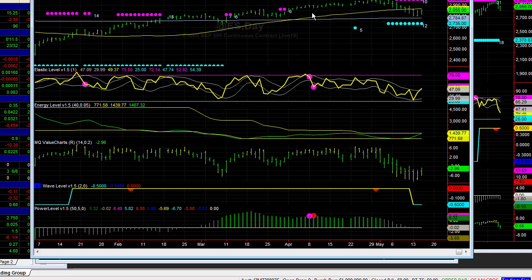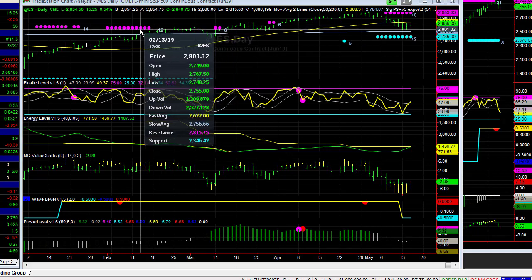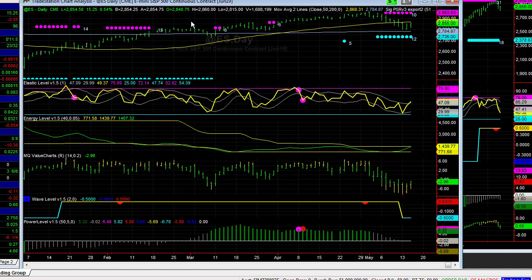So this is a daily bar for that of the S&P 500, and you can see that the market has come down. Now, it broke the 50-day moving average, but never touched the 200-day moving average. And what I was looking for was a point where the market was really going to be coming down to a particular point. So I put out on Twitter when the market was selling off that the market would probably target 2815.75. Now, it actually went down to 2800, so we were off by 15 points.